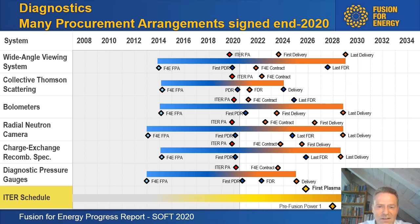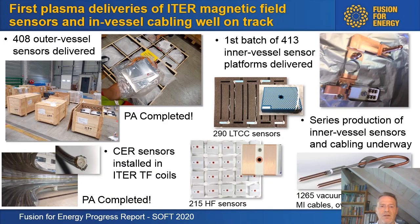What does this mean? It doesn't only mean we have a contract. It means that we have a conceptual design that the contract is based on. And this is really the work where IO and F4E have to agree, where we have this trade-off between complexity, requirements, cost, schedule, reliability. And that's why this takes so long. It's a real development work and not just some paper. Other first plasma deliveries of ITER magnetic field sensors and in-vessel cabling are well on track.